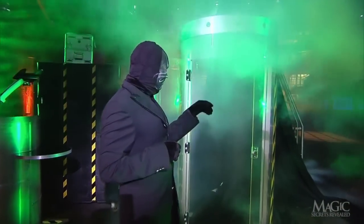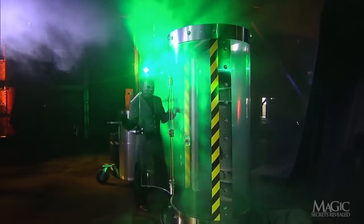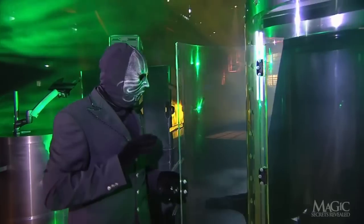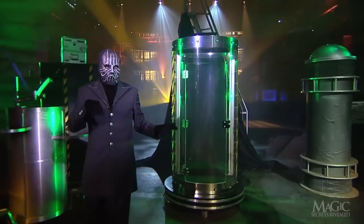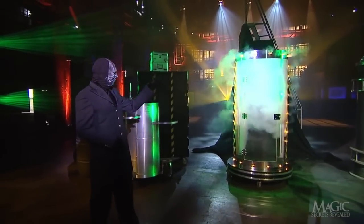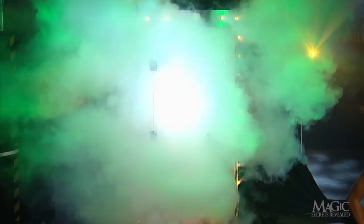Let's get a better look at that chamber. As the smoke clears, we can see that there's still nothing inside and nothing behind. This is one big empty tube. The magician closes the door again, and let's see what happens this time. A little wave, a little more smoke. Okay, a lot more smoke.